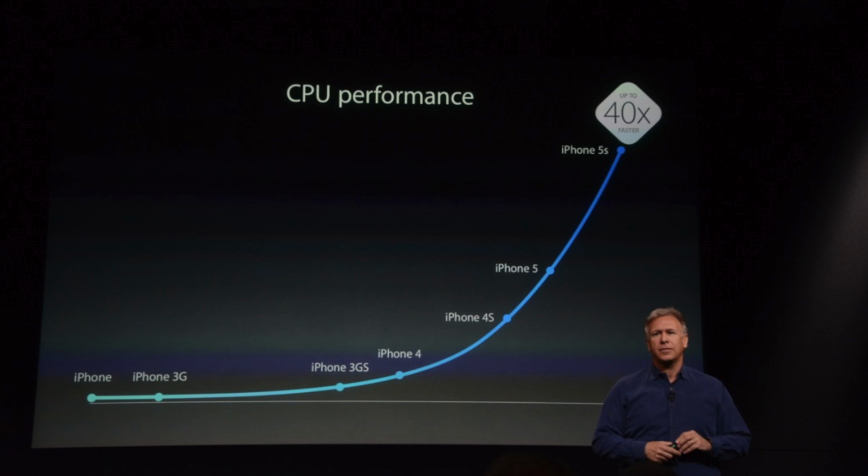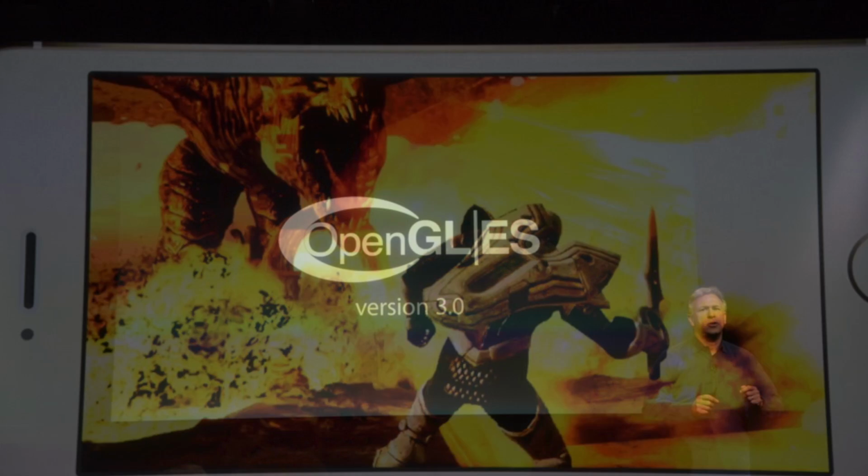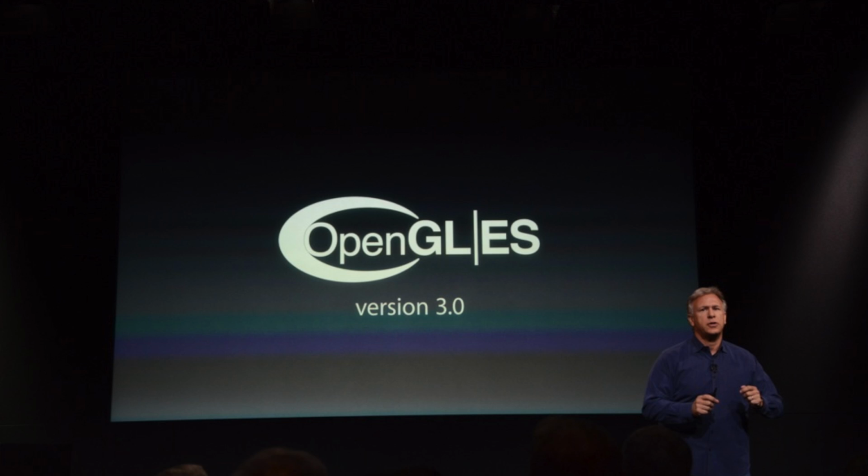The A7 will give you much better performance, faster graphics, everything like that you would expect from a new chip from Apple. I'm really excited to try it out, and it does say that it has a significant increase from the iPhone 5 performance. Should be a much faster phone.